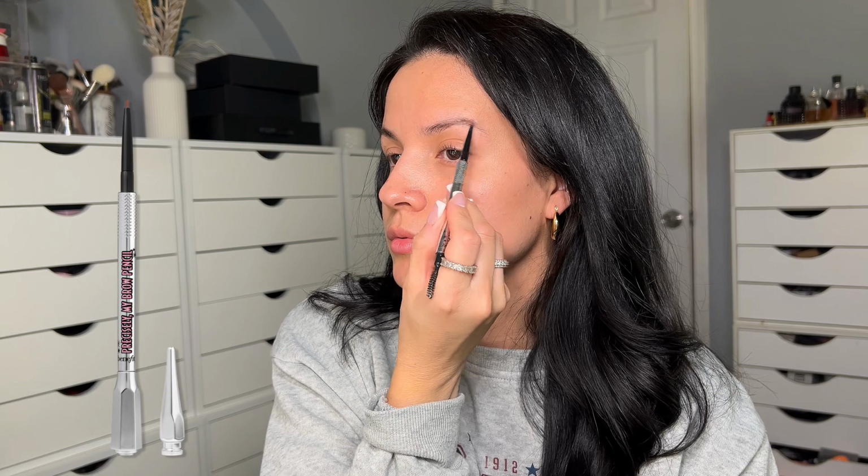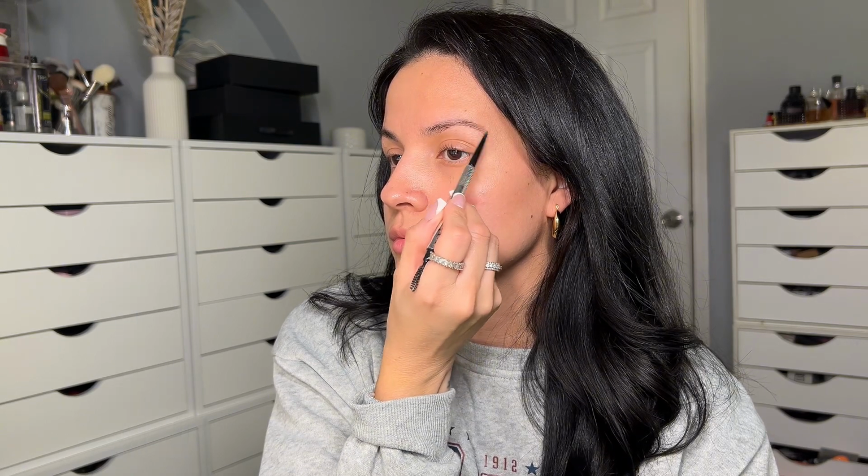I'm starting off with the NUDESTIX brow gel to lay my brows down, and then I'm going to be grabbing my Benefit Cosmetics Precisely Brow Pencil, one of my favorite pencils of all time, just to fill in the sparse areas.